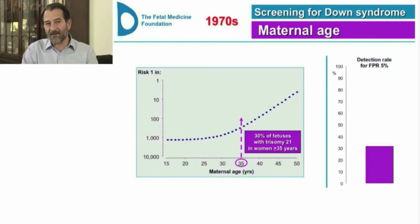In the 1970s, about 5% of pregnant women were over the age of 35, and this group contained about 30% of all fetuses with Down syndrome. So as a method of screening, the performance of maternal age had a detection rate of 30% and the screen positive rate, which has come to become synonymous in screening for Down's with the false positive rate, was about 5%.